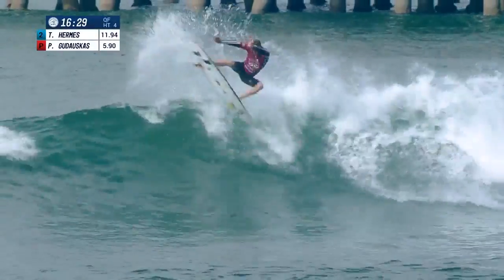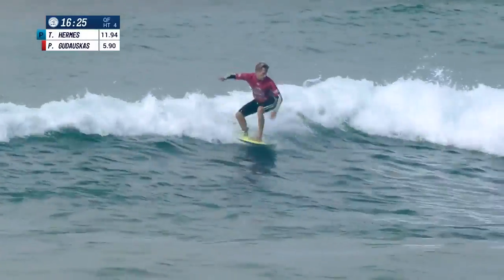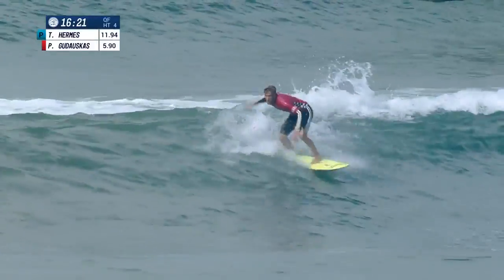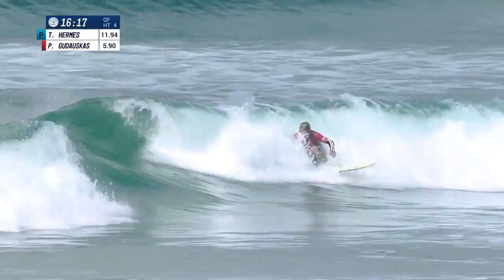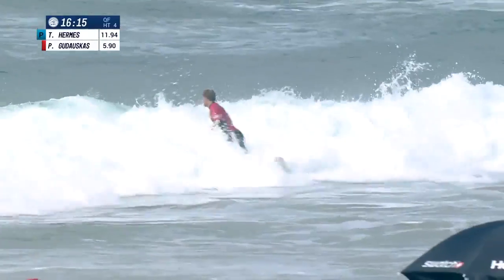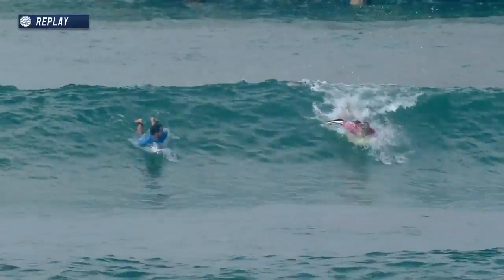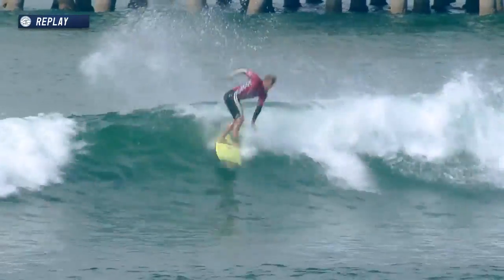All right, here we go. Pat Gudauskas going to the air, flying out of nowhere, finding a section. He's got to make the connection here. So important. So far, this is a huge score for Gudauskas, blasting the tail. The beach goes wild into the flats. Okay, so this one he saw that it had a little bend in the curve in it, so he's going to give it his all, which he does.